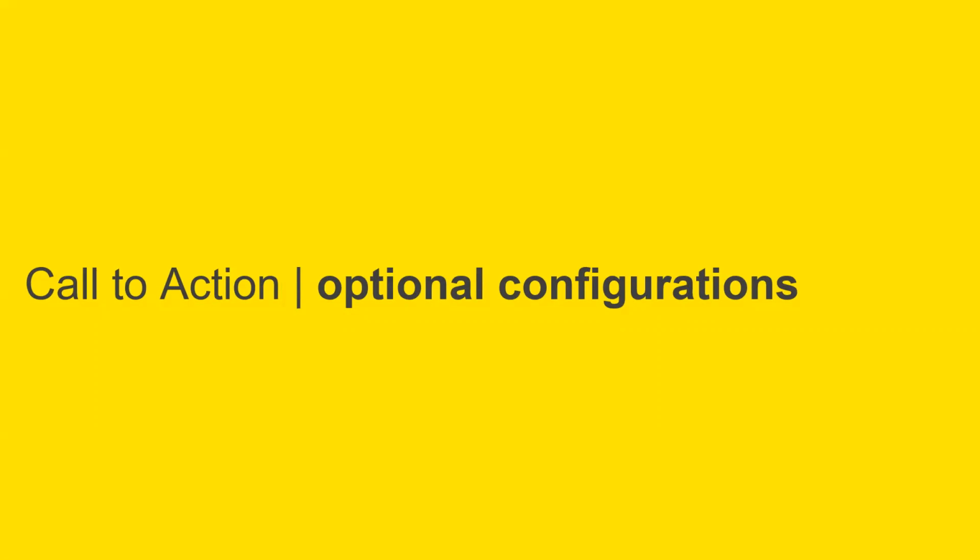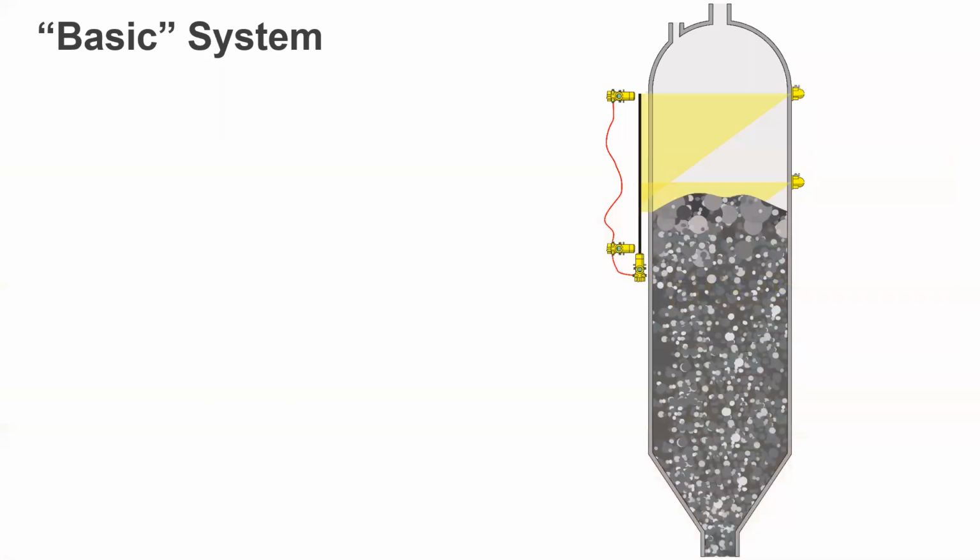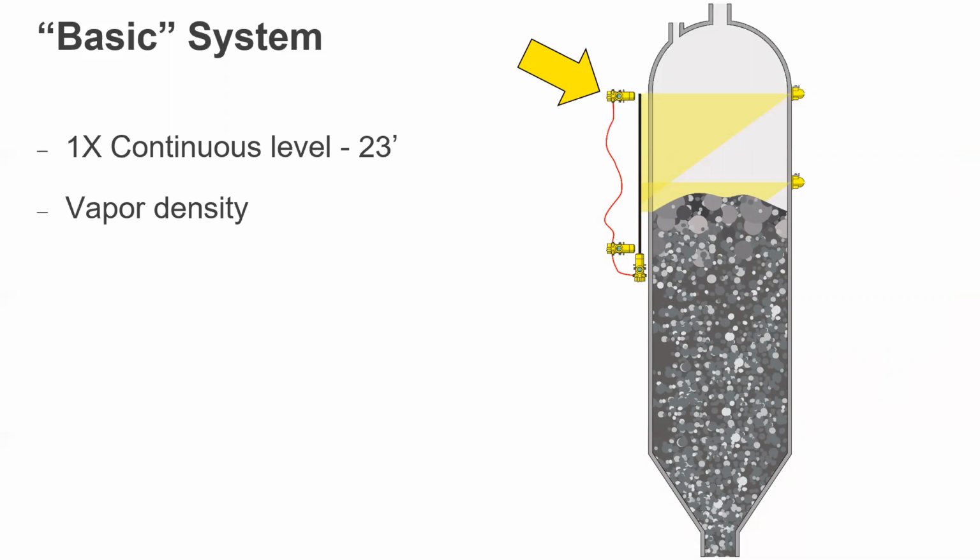Some of the configurations that we might consider for a coke drum depend mainly on the needs of the customer and perhaps what accommodations have been made by the licensor with respect to the design. So we have a couple of different tiers of our level system based on, again, those needs by the customer or the licensor. We have a very straightforward continuous level device, so a single span. And then we also have our vapor density gauge.